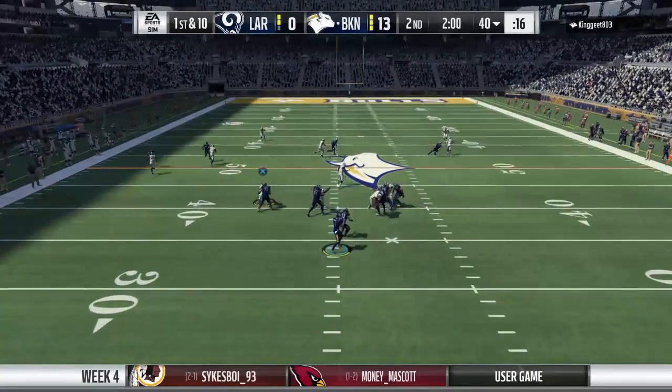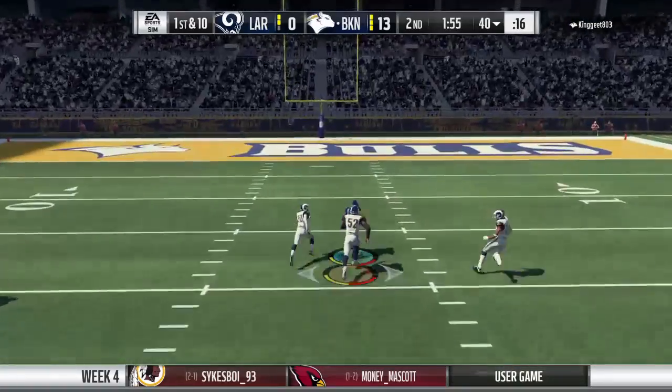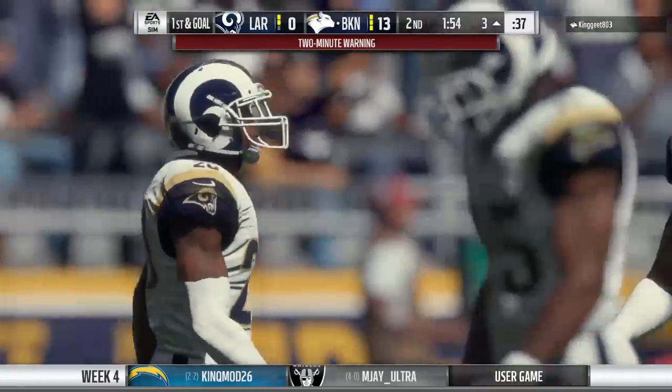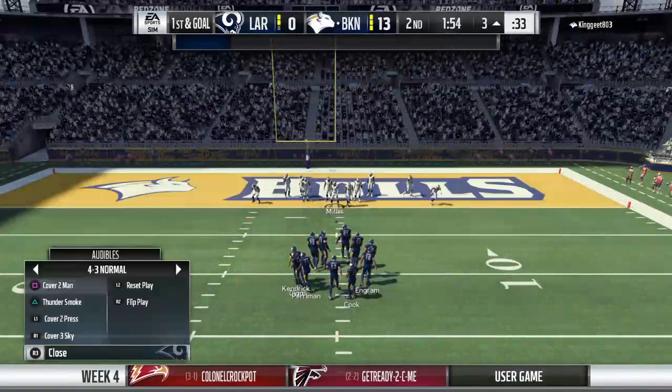Now a play fake here on 1st down. He sets to fire deep. That's caught inside the 20. And he takes it all the way down to the 3. Officially a minute 54 to go in this first half.